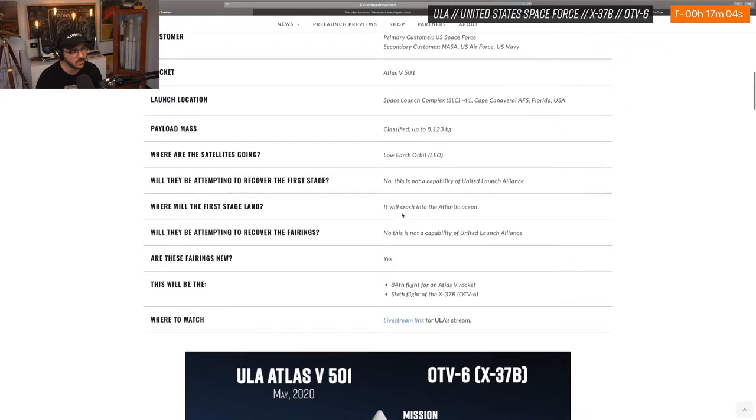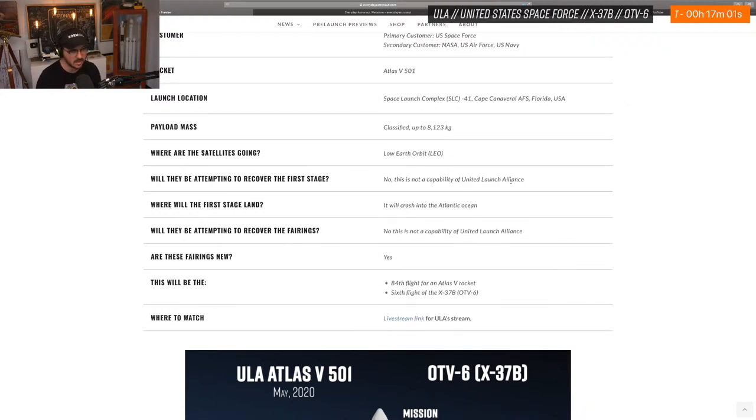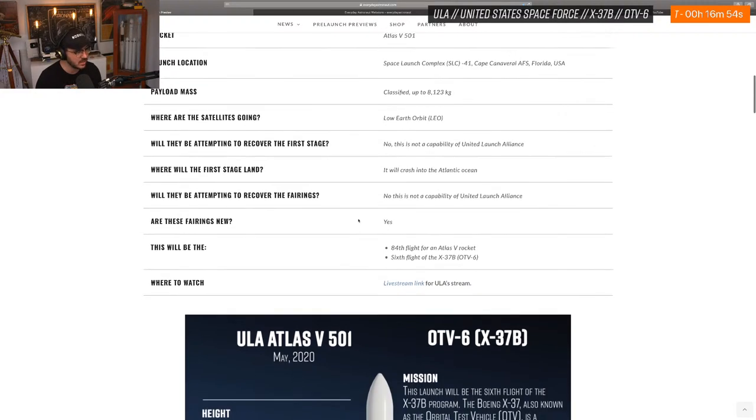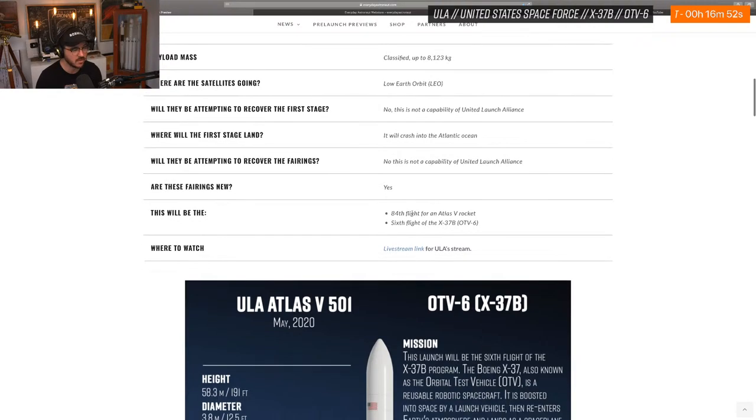Will they be attempting to recover the first stage? This is currently not a capability of the United Launch Alliance. The Vulcan will have some recoverability. The first stage will not land. They do not attempt to recover the fairings either.